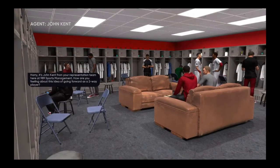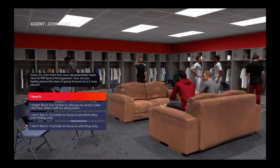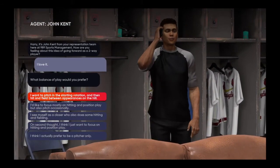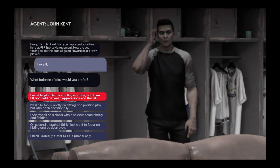A prospect receives a check-in from his agent, who wants to make sure his client's career is being launched in a way that suits the young man's goals and ambitions.